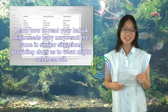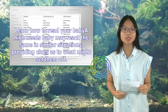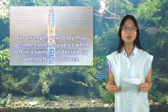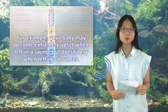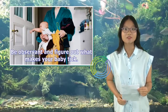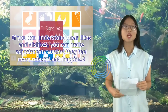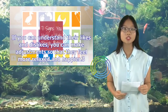2. Learn how to read your baby. A high-needs baby may react the same in similar situations, providing clues as to what might set them off. For example, your baby may become extremely upset when left in a swing, but doesn't cry when left in a bouncer. Be observant and figure out what makes your baby tick. If you can understand their likes and dislikes, you can make adjustments so that they feel more relaxed and happier.